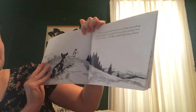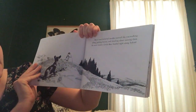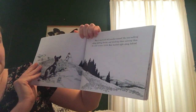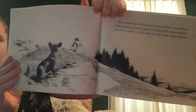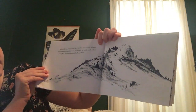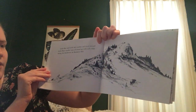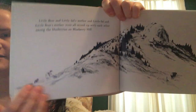But it was Little Sal's mother instead. She was walking along, picking berries and thinking about canning them for next winter. Little Bear hustled right along behind. Little Bear and Little Sal's mother and Little Sal and Little Bear's mother were all mixed up with each other among the blueberries on Blueberry Hill.